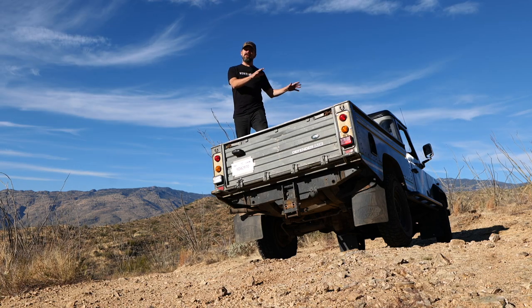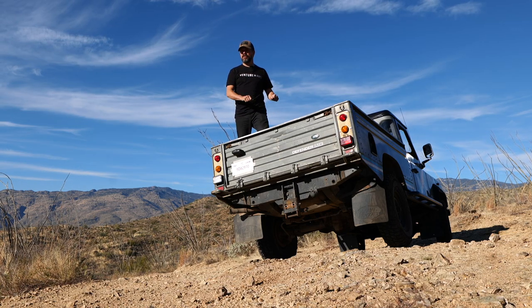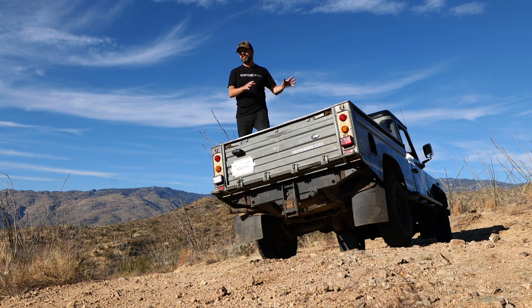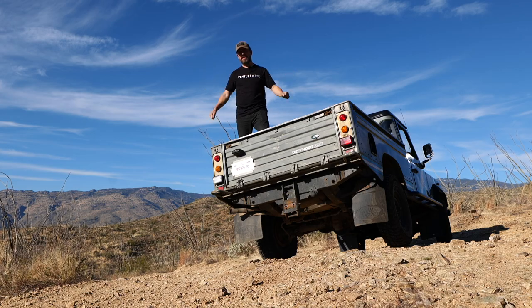Because the plan is to do some exploring in the truck here in the Southwest, and then as temperatures warm up, drive it up to the Pacific Northwest to pick up my Jeep.